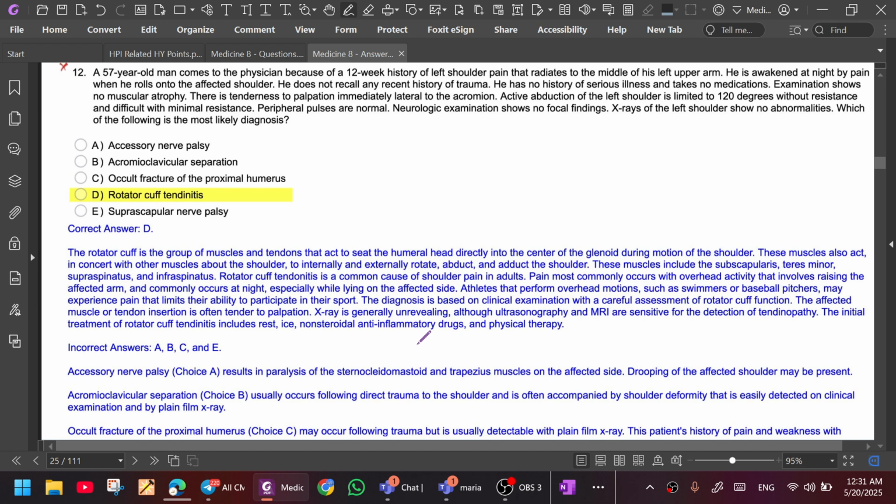Can you read option E? E. Suprascapular nerve palsy commonly occurs because of compression at the suprascapular notch and results in paralysis of the infraspinatus and supraspinatus muscles, with resultant weakness of shoulder external rotation and abduction. While shoulder pain is common, muscle atrophy is often present. Tenderness to palpation of the lateral shoulder is atypical of suprascapular nerve palsy.